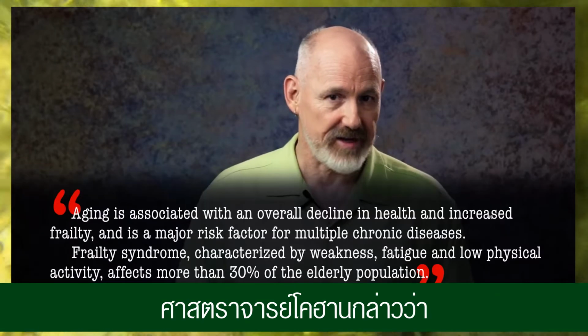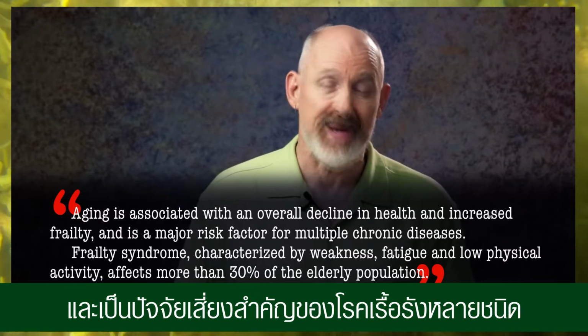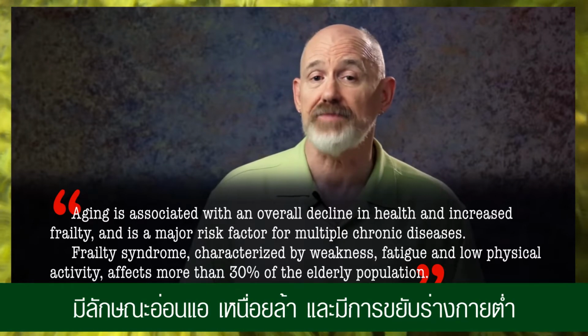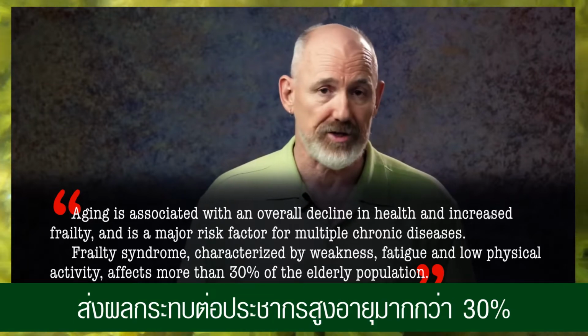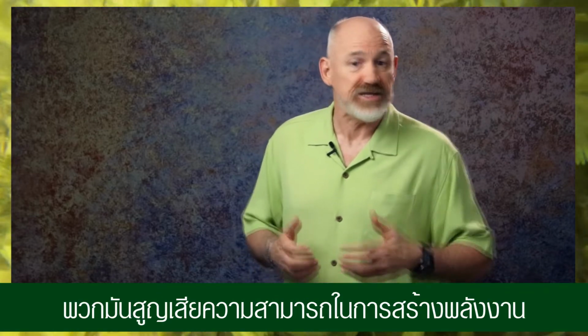Professor Cohen stated that aging is associated with overall decline in health and increased frailty, and is a major risk factor for multiple chronic diseases. Frailty syndrome, characterized by weakness, fatigue, and low physical activity, affects more than 30% of the elderly population. Through a variety of biochemical methods and metabolic analysis, the researchers were able to decode the mechanism through which SIRT6 extends lifespans and health spans. They found that as animals grow older, they lose the ability to generate energy in the absence of external energy sources.